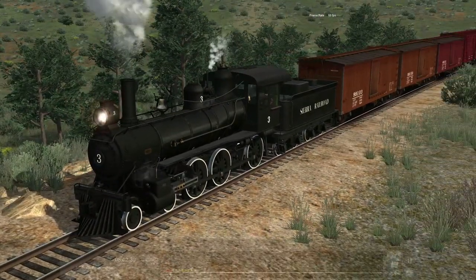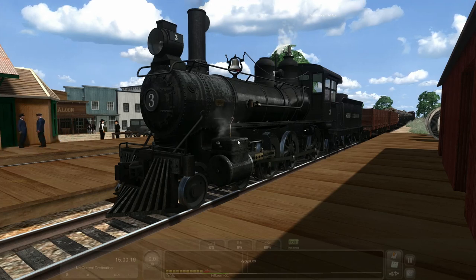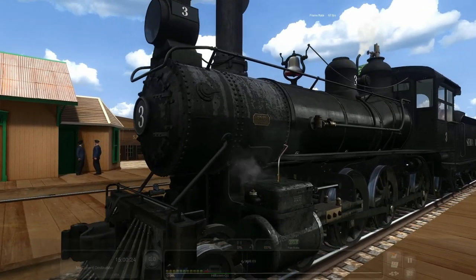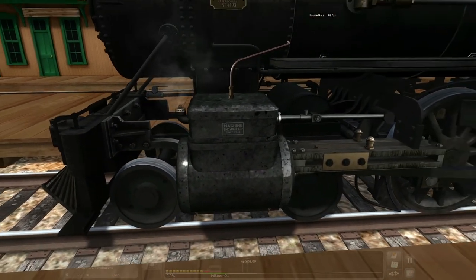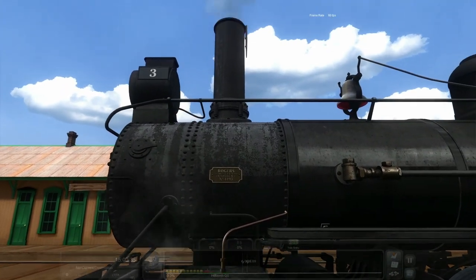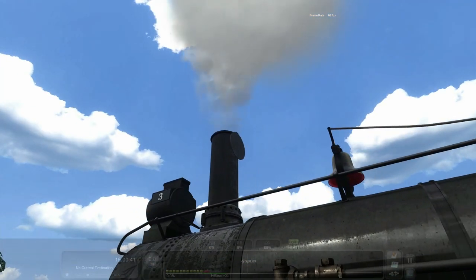All right, next up, black dirty variant. All right, this is the black dirty variant, and look at this son of a gun. This thing has been working hard. That looks really, really nice. I mean, super dirty. Got the straight stack as well, the top hat stack. Can even see the cap hanging off the back of it there. That's cool.